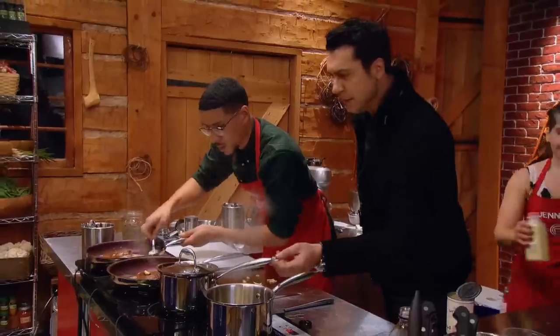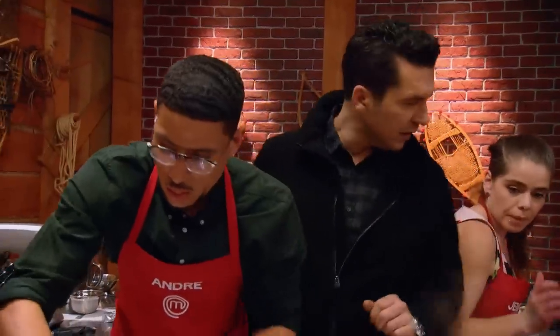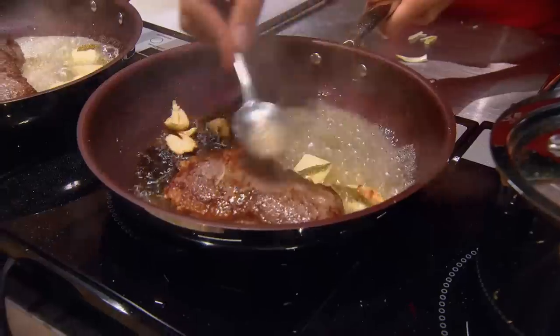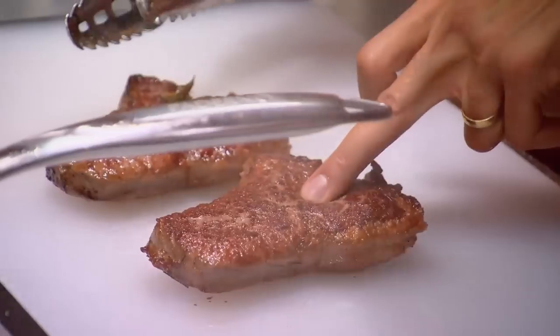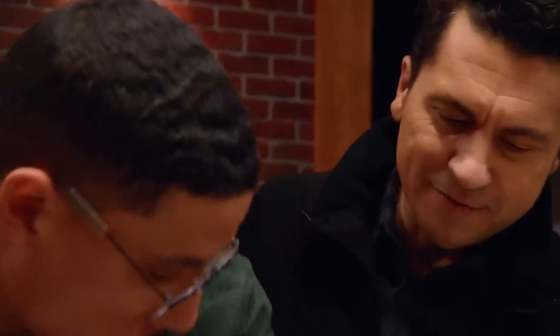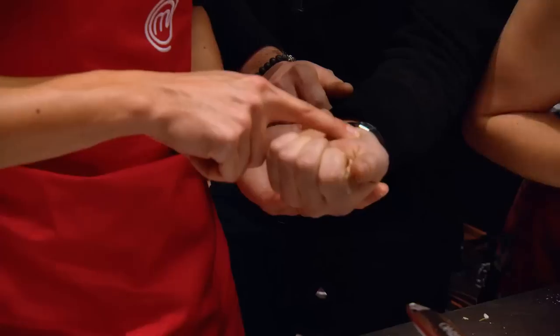Wow, smells delicious. Okay, describe your first course. What are you doing? We're doing a pemmican-inspired bison and corn. Nice. Have you ever cooked bison before? Never, chef. Okay, feel that. What's that telling you right now? Feel that. That's well done. What's that? That's rare.